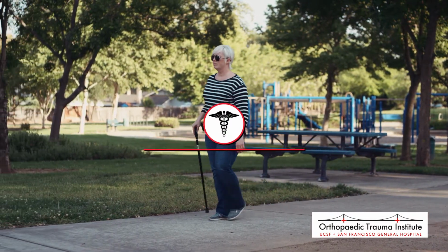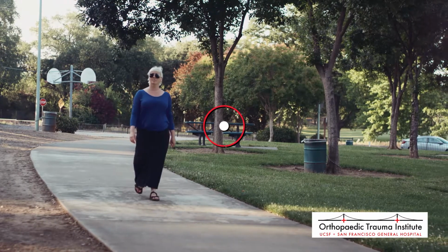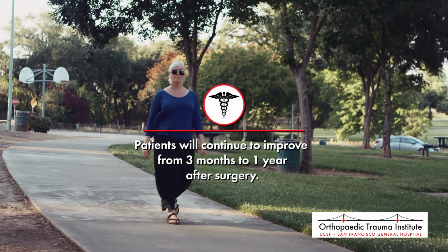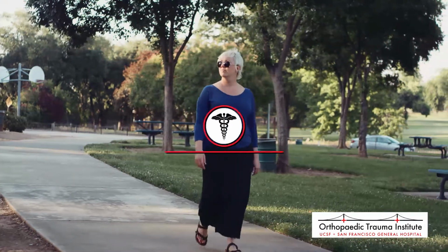And then between 3 months and really up to a year after surgery, patients continue to improve. The trajectory of that improvement is not as acute. They're improving smaller and smaller amounts every day. But people will continue to notice easily for up to a year that their motion, their discomfort, and their ability to walk is improving for that long a period of time.